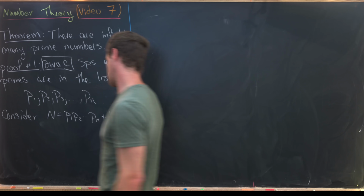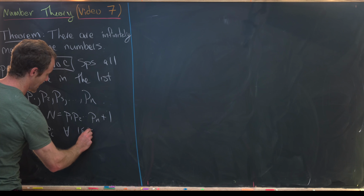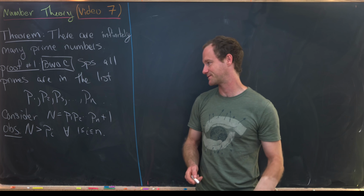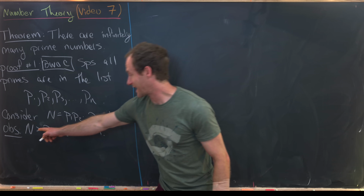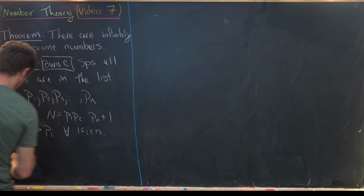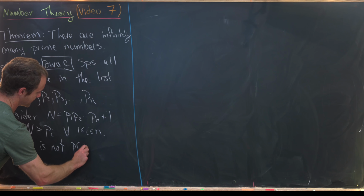And I want to notice the following. So this is a pretty easy observation, and that is capital N is strictly bigger than Pi, and this is going to be true for all i between 1 and n. Well, why is that? Well, notice it's the product of all of these things plus 1, so that's pretty clear. Okay, so that means that this capital N cannot be on this list. Well, why not? Because it's bigger than everything on this list. So in other words, we know that N is not prime.